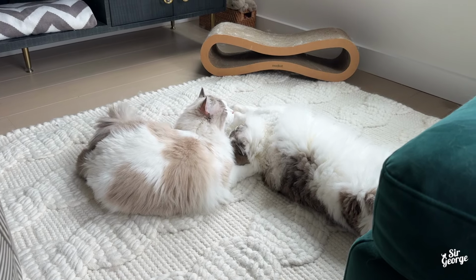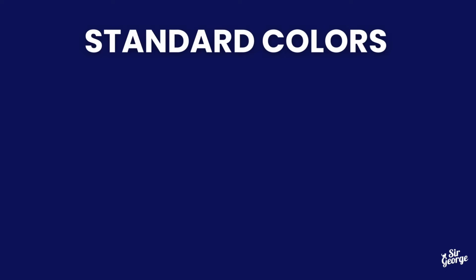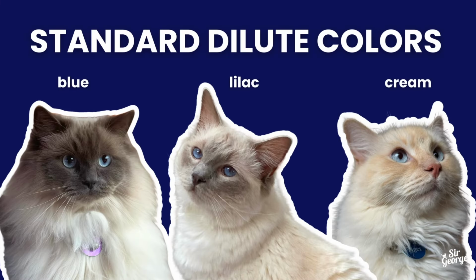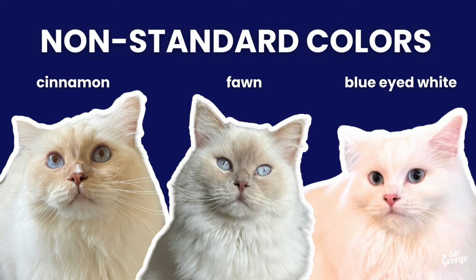So with the help of some ragdoll volunteers from all over the world, we're getting into every color, the standard colors of seal, chocolate, flame, and their dilute counterparts, blue, lilac, and cream. And we're even getting into the non-standard rare colors that can be a little controversial: cinnamon, fawn, blue-eyed whites. I'll be going in order from most common to rarest, which means the seals are up first.